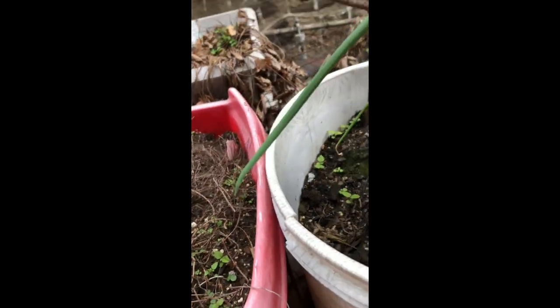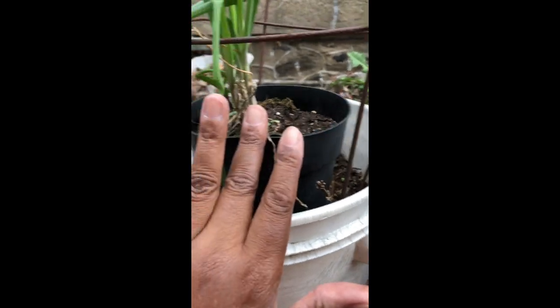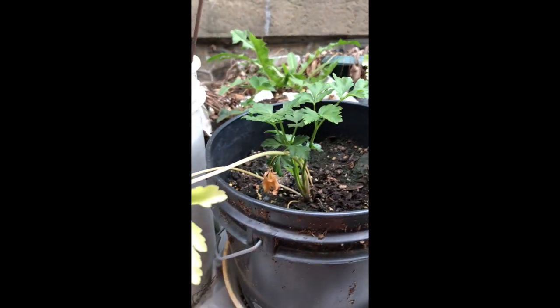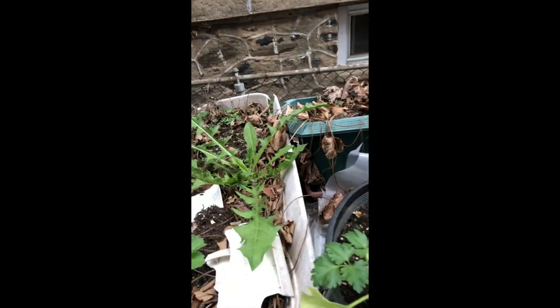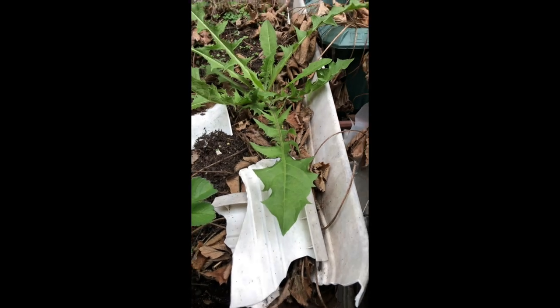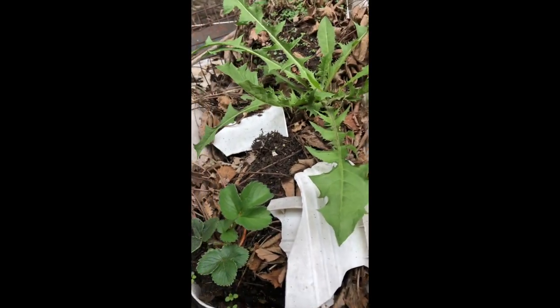Oh, my strawberry died. I don't know what happened this year. Oh, it's just scallion in this small container. Parsley, more parsley. This is weed, but all my strawberry died. You see the containers all torn up from the raccoons and the squirrels? Those have to be raccoons, they're so big.